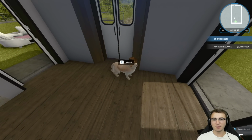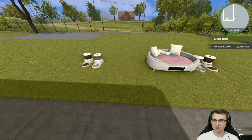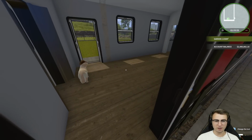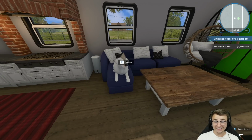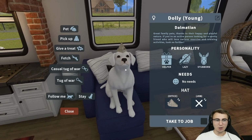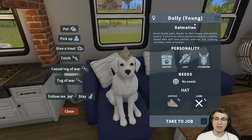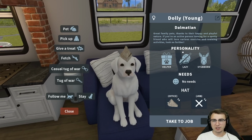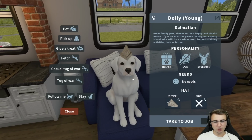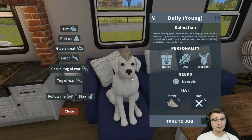I mean, Daisy's probably gonna mature here as well before too long. You definitely have plenty of food and water still, so I think we're feeding and watering you plenty. But yeah, you're no longer a puppy. You're now a young pupper, we'll say. I don't know how large Dalmatians actually get, so I don't know if I can call you a woofer yet, but you're definitely a pupper.